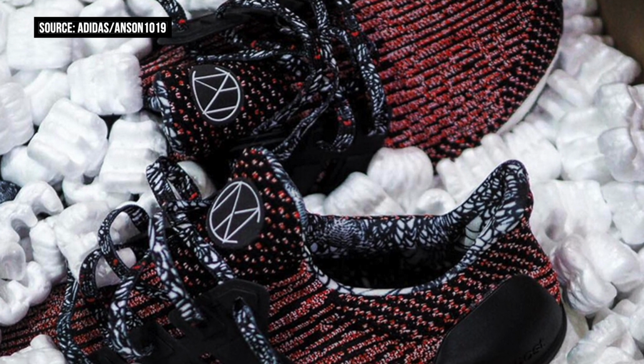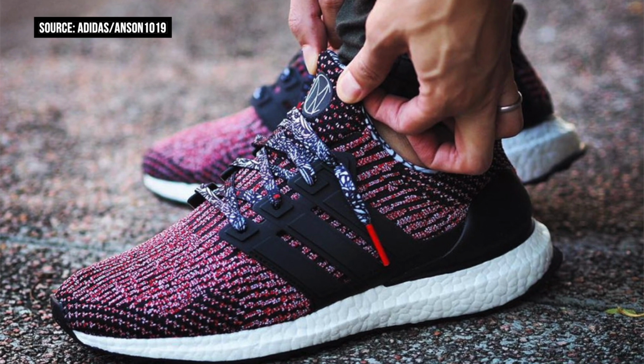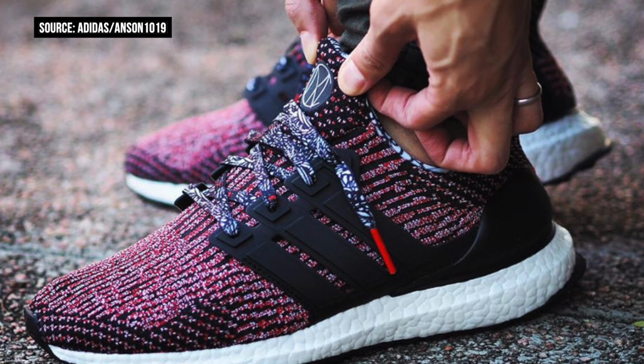The mixed colors on the uppers look great, and the blend with the black and the 3 stripes and the heel cup are on point. Of course, the Boost is white on this pair, but it really looks nice with this look. From what I hear, these are expected to arrive in late January 2017.